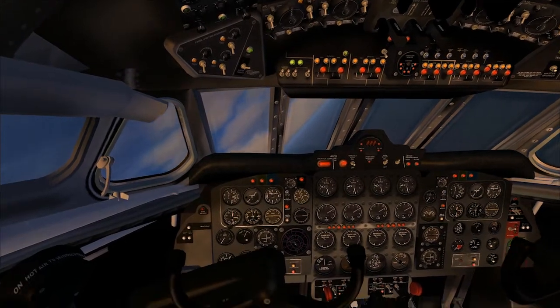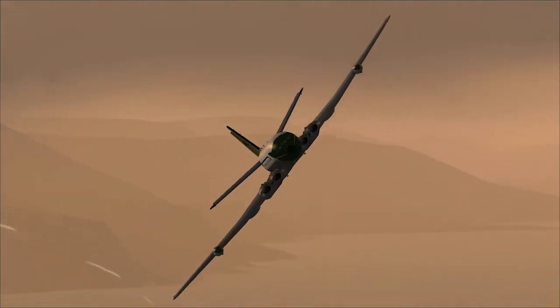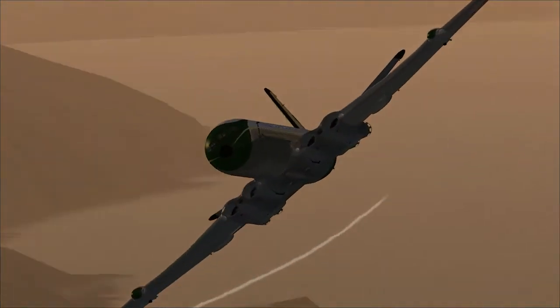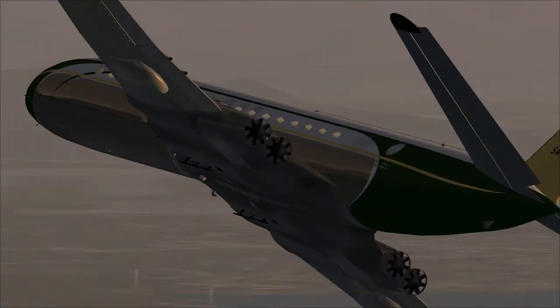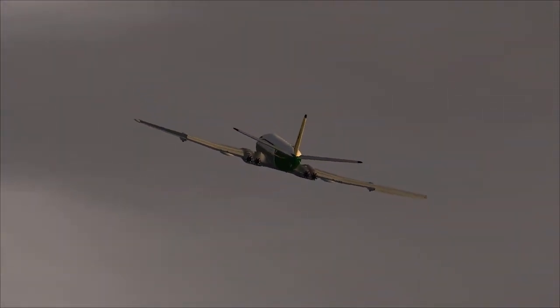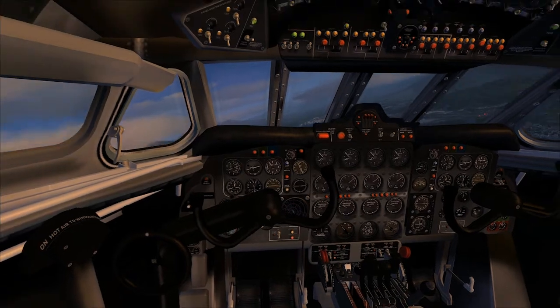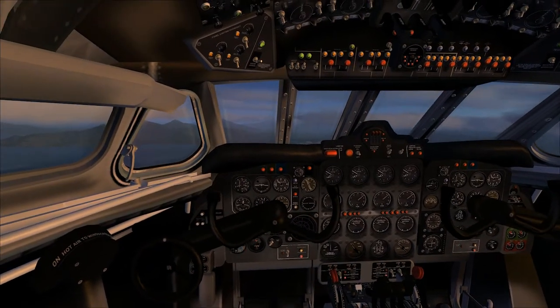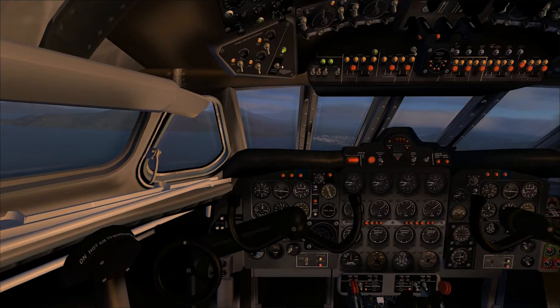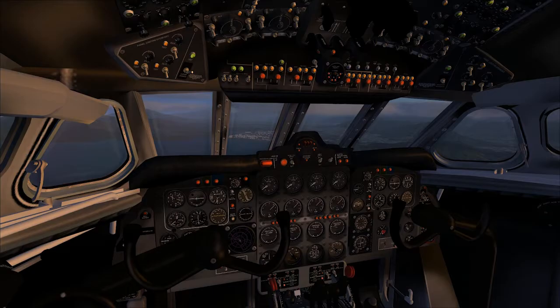And the sad result of that is that when you are the first to do things, sometimes things don't go the way that you planned them to go. And sadly, there were some very famous accidents with the early Comet 1s and 1As. They ended up being initially attributed to pilot error or to weather. In the end, it actually was due mostly to metal fatigue.